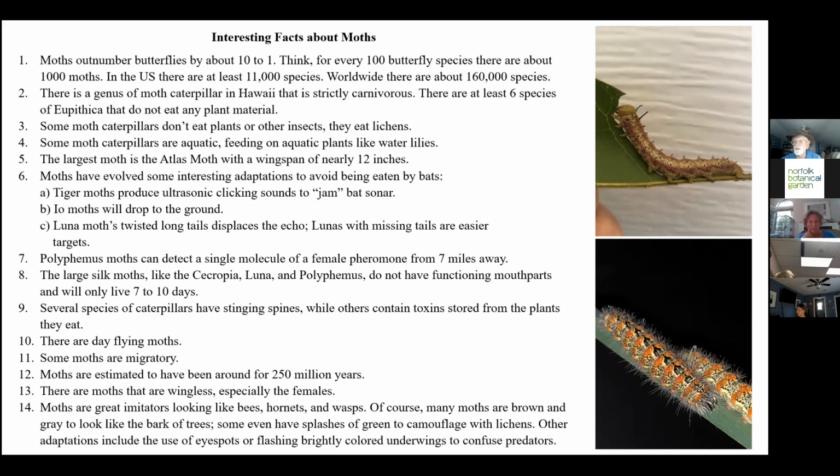Lots of eye spots on there for flashing. They flash brightly colored underwings. The Io moths are real good about flashing the bright eye spots on their hind wings. And that's all an adaptation to confuse predators. So moths are pretty interesting organisms.